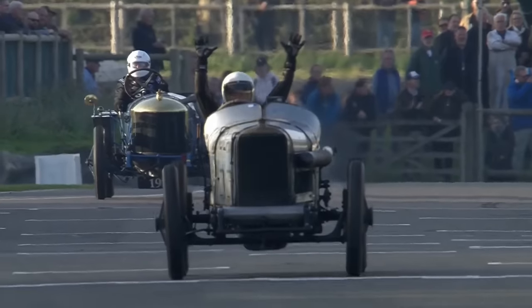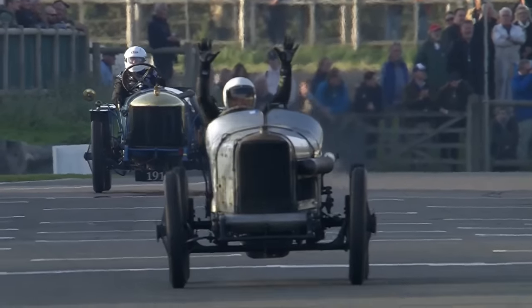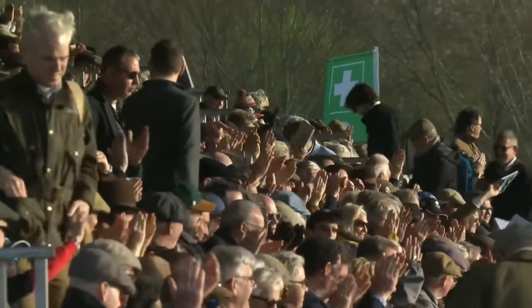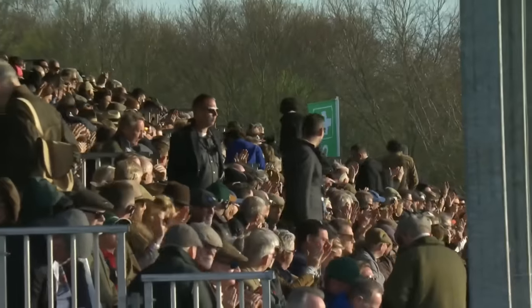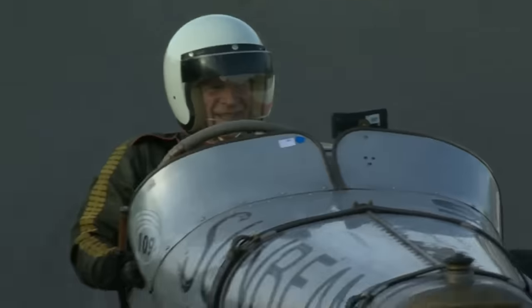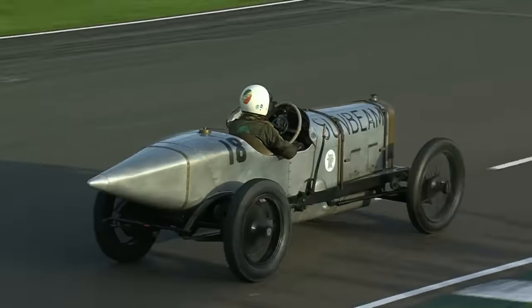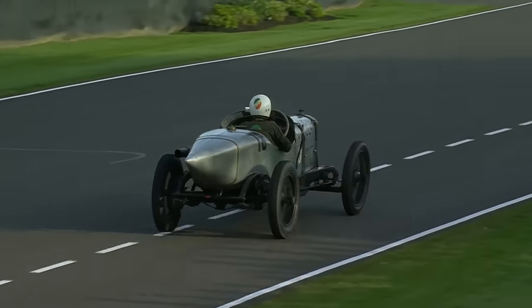So for Julian, who is a very regular Goodwood racer, this is a delightful moment. As you said, both hands in the air. Both hands are great to see, with the applause from people in this evening sunlight. Still one more race to complete the Saturday action, but there's the biggest smile of the day: Julian Majzub coming in in his 1916 Sunbeam.